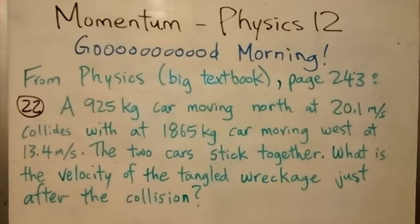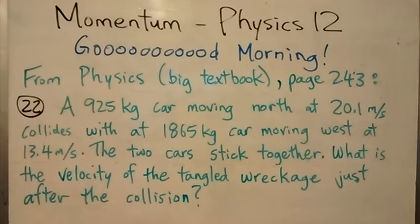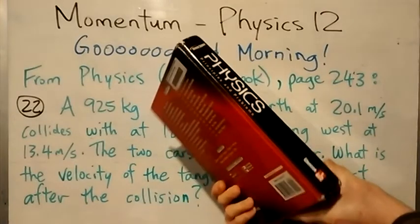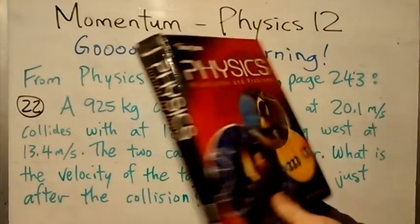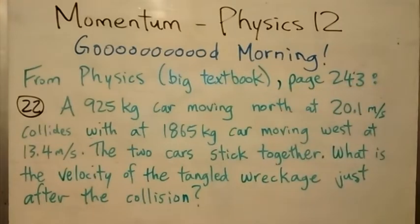So, Physics 12 momentum. Two-dimensional momentum in a 15-minute YouTube. You might be able to get her done. This is from the big physics textbook, Principles and Problems by Glencoe Science, and this one is from page 243, number 22.